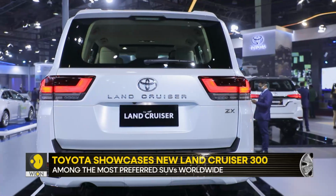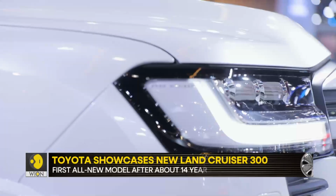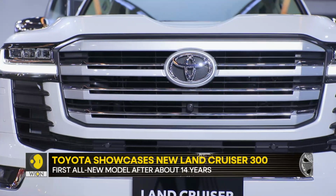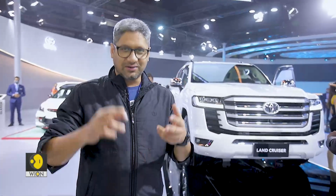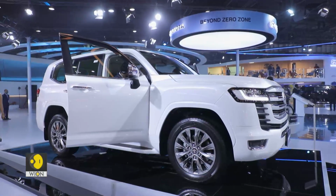Yes, it is after 14 years that the Land Cruiser platform has been given a complete makeover, and that just goes to show what this car has done to the world. In fact, in any really bad situation, bad terrains, this is a car of choice for not just armies of the world, but even, unfortunately, the negative organizations of the world.